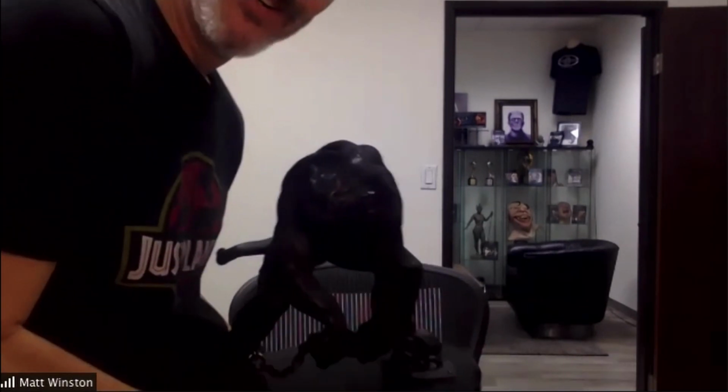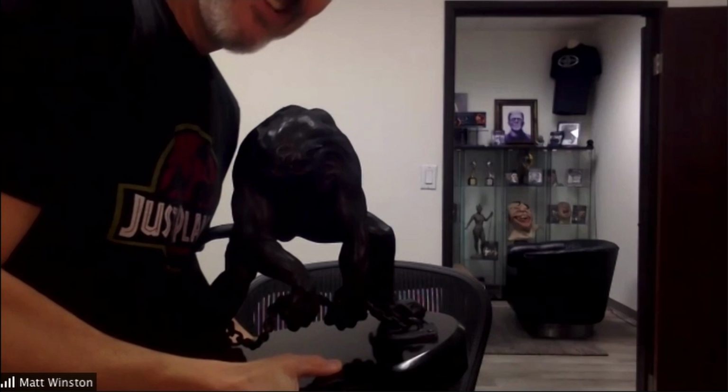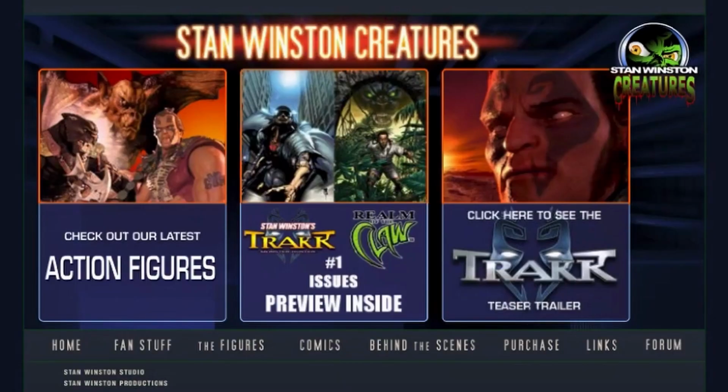This sculpture, back in the early 80s, late 70s, this cat character was the genesis of the whole Realm of the Claw world. And then that led to other IPs, but it did start with the Realm of the Claw. That's cool to see that. Yeah. And who did that sculpture?